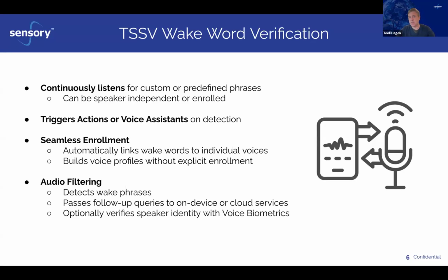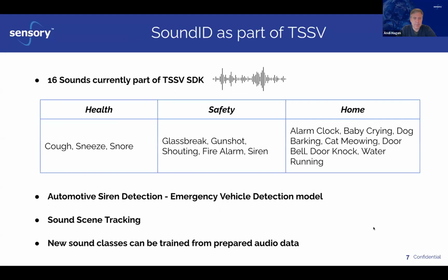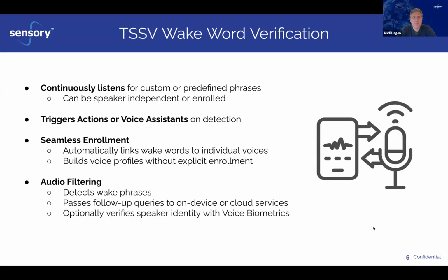So, "Hey Sensory, take me to...", for example in the automotive field. That "take me to" is then routed to an outside service, maybe to the cloud, maybe it stays on device. It's pretty flexible, but it happens. It's very well integrated, so the wake word comes, and then right afterwards you can say whatever you want, and this is processed. And yeah, that's mostly the wake word.